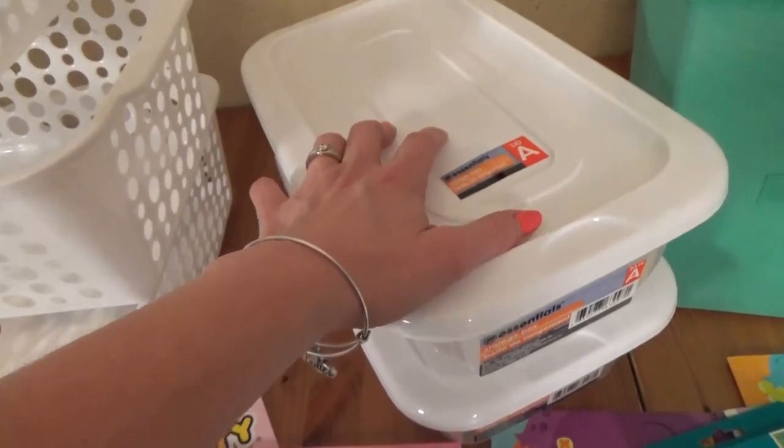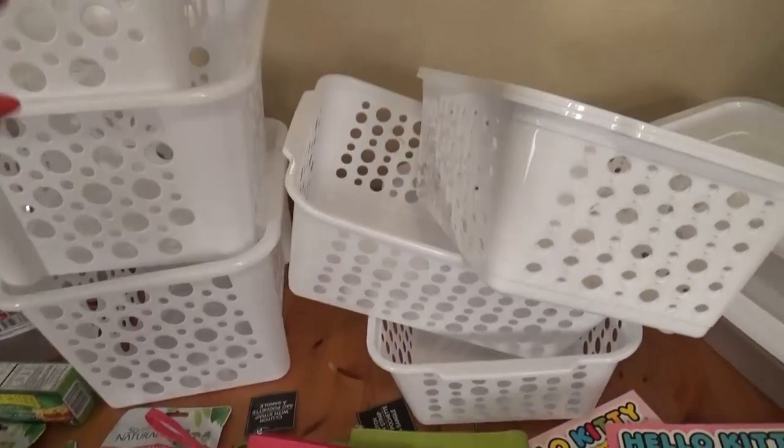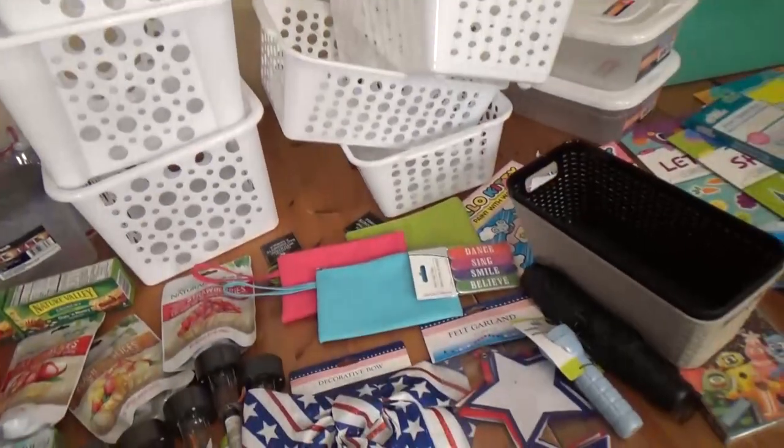Over here I have my favorite, this is probably my favorite plastic bin from the Dollar Tree. It's the perfect size for organizing really deep drawers, like my kids' dresser drawers. So I picked up four of those, whoops. And then I picked up three of these more square ones. And I'm hoping to organize under the sink and maybe a couple in the laundry room. And I think that is it.